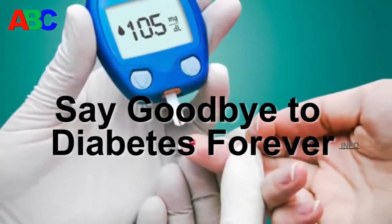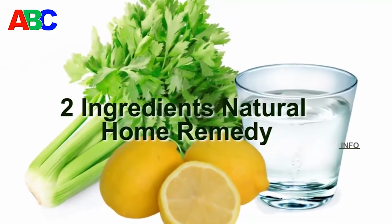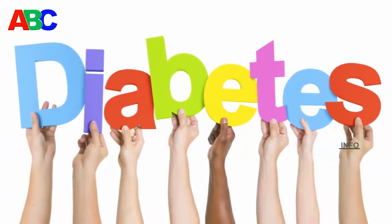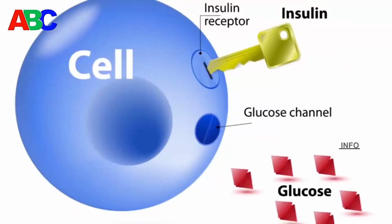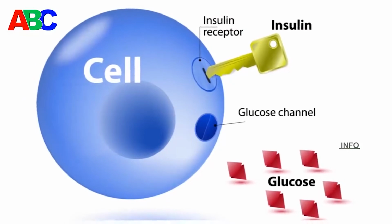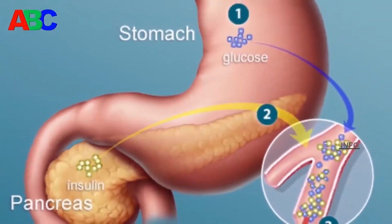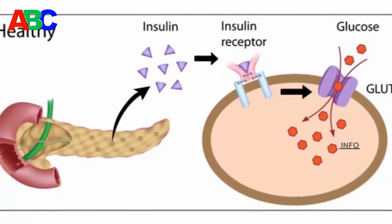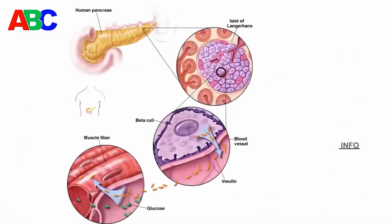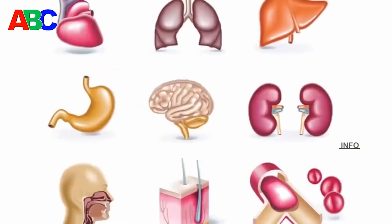Say goodbye to diabetes forever with 2 ingredients, a natural home remedy. Diabetes is a common health condition that appears when the body is no longer capable of making the needed amount of insulin or cannot use it in an effective way. The pancreas is the organ that produces the hormone insulin, which enables the glucose taken from the food to go to the cells in the body, and there it is transformed into energy used by different tissues and organs in order to perform their job.